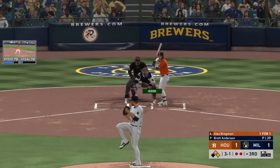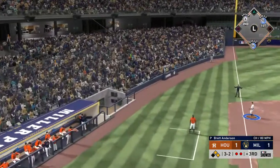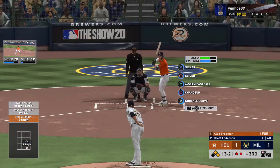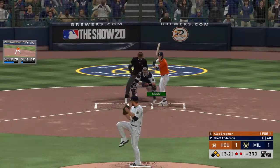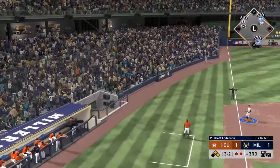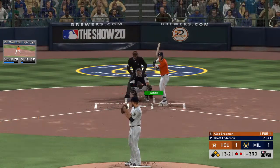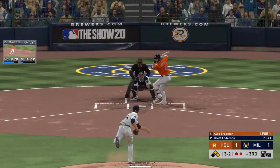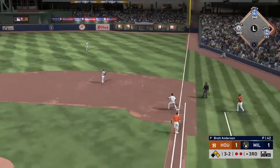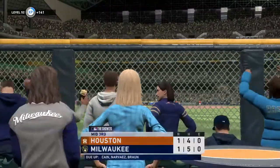2 men are on with 2 men out. Can't keep that one fair, and now the count's full. The payoff pitch. Swinging, a soft liner on the first, and the Astros can't cash in as that ends the inning.